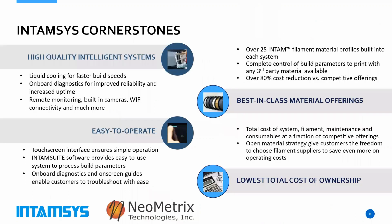So we find, like I say, a lot of exciting things ahead. Next slide, please. So I guess a little bit on what we're all about. Again, our cornerstones, we call them, but intelligent systems. I won't go through all of these details. We'll hit them when we go through some of the product slides, but really focusing on being easy to operate. And you'll see as even this new machine comes out, the 310, just how we're making it even easier to operate. Best in class material offerings.